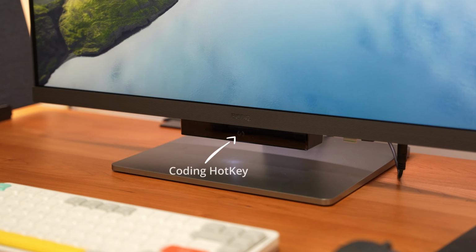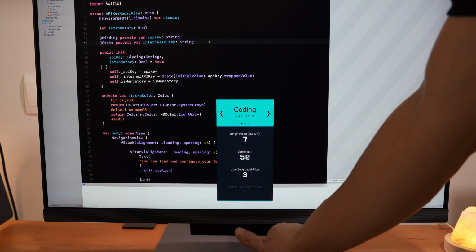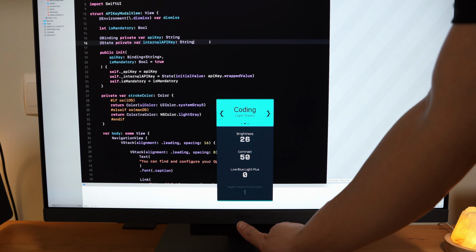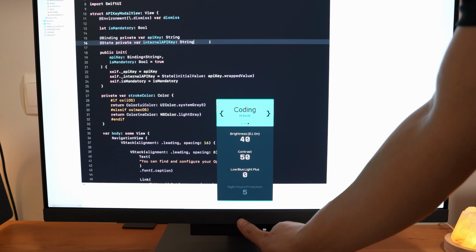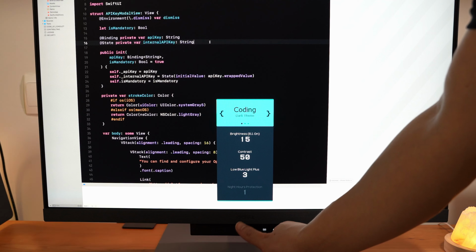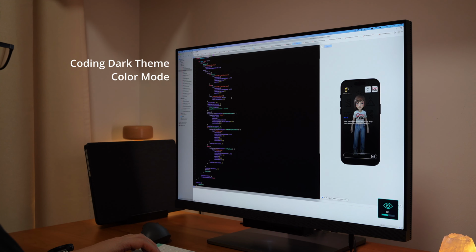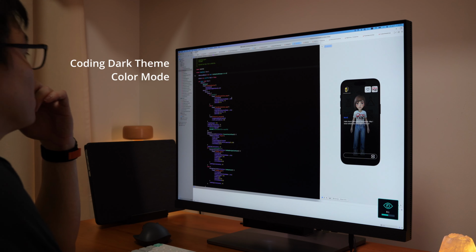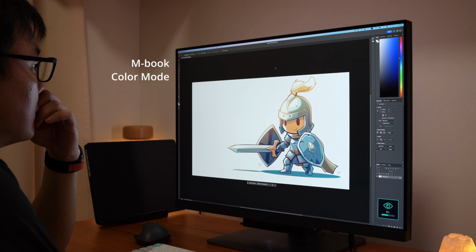The real game changer for me is actually the new coding hotkey. Which other monitor in the market gives you a dedicated coding button? This has become my get serious switch. When I'm diving into the zone, I hit it. It toggles between 3 modes: coding light theme, coding dark theme, and for me, mBook mode. I use dark theme most since I code in dark backgrounds, and for everything else, I use mBook mode, which works the best with macOS and my MacBook laptop screen.